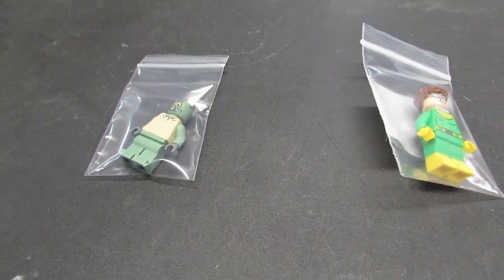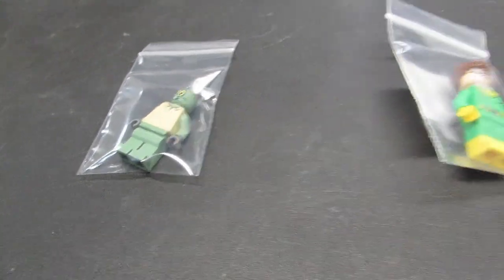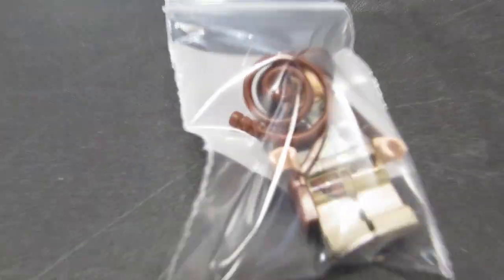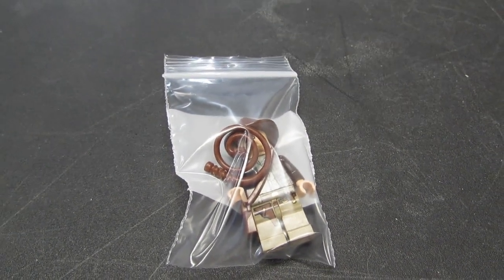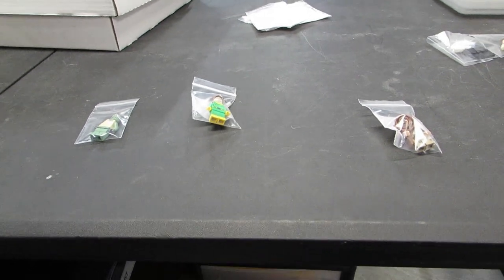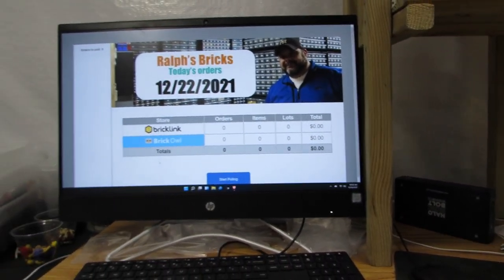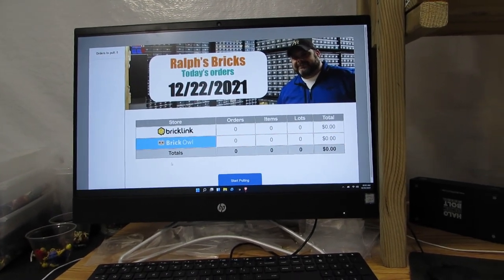Anyways, eBay is still going good, so I've got 3 orders here today. I'm pulling a Squidward, a Doc Ock, which I just listed. Actually, all 3 of these I just listed. And then Indiana Jones, which I increased the price, and he still went. We'll get those out, and then we'll talk about what we've been doing uploading-wise.